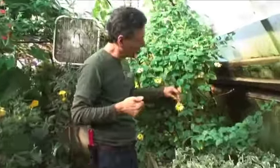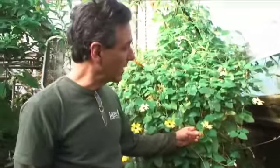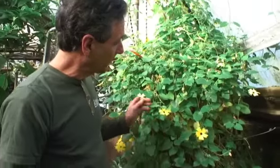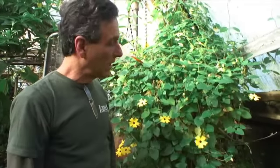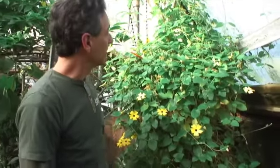This is often used as an outside bedding plant for summertime, but Thunbergias, and this is Sun Lady, which is one of our better flowering clones of Thunbergia. It's an alata hybrid, I believe, but it's one of the better clones of that. And you can see even in the wintertime it's still in bloom.